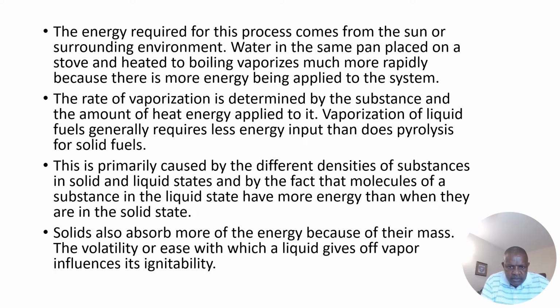This is primarily caused by the different densities of substances in solid and liquid states, and by the fact that molecules of a substance in the liquid state have more energy than when they are in the solid state. Solids also absorb more of the energy because of their mass. The volatility, or ease with which a liquid gives off vapor, influences its ignitability.